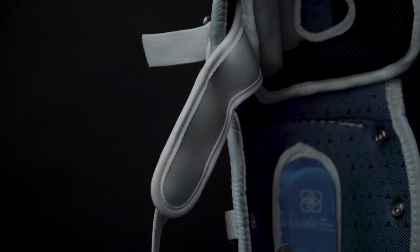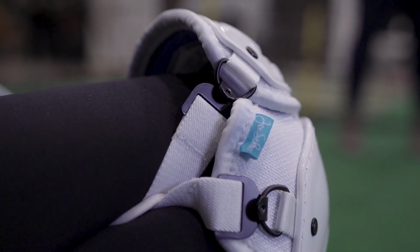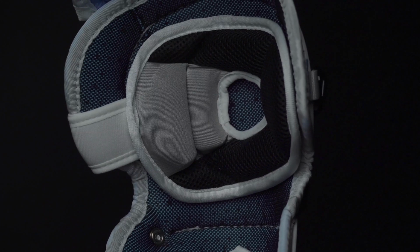So in designing this gear, I wanted to eliminate that problem. We've taken neoprene and lined the back of the knee where it's comfortable, sweat resistant, and those cuts and scrapes will no longer happen. Along with that, on the inside parts of the knee, we have added an elevated padding. It's gonna feel like you are blocking on clouds.